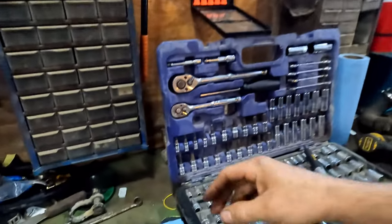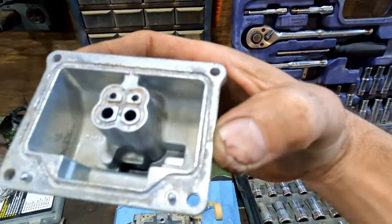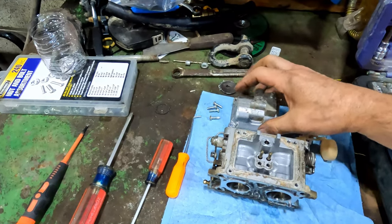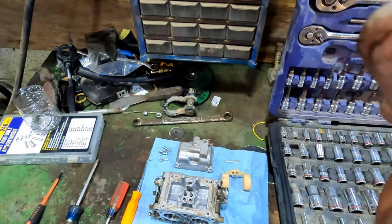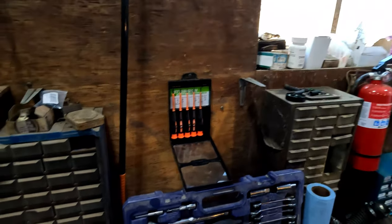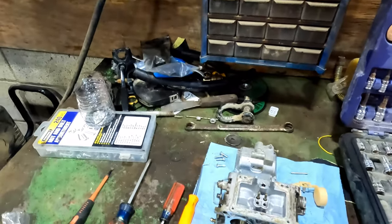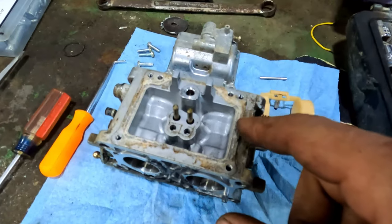Carburetor all apart. It wasn't too awful. I mean, you can see some buildup in there in the aluminum bowl. Jets don't look awful, but it's hard to tell, I mean, the holes in these things are super tiny. This one side does look a little plugged though. We'll clean this up. I'm gonna throw this whole thing in the ultrasonic cleaner.